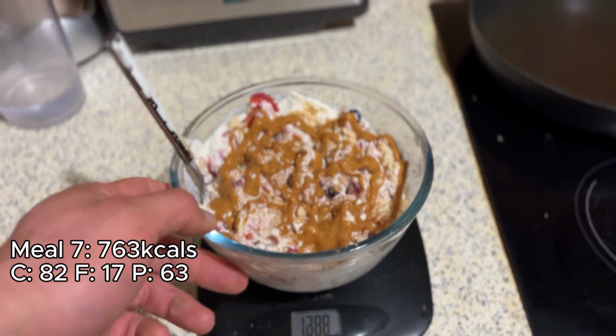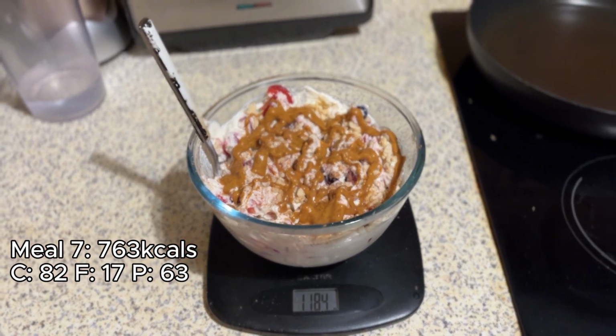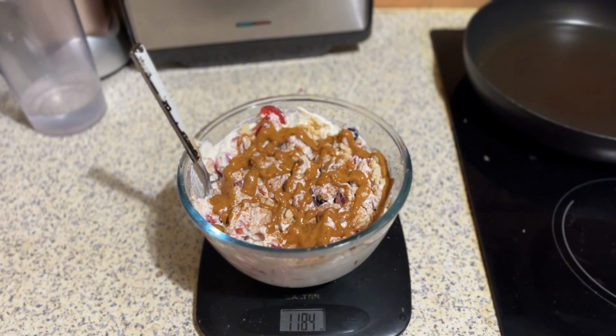All right, so 7th and last meal of the day. Now, come on, did you see how good that looked? Now in here we have 500 grams of 0% fat Greek yogurt, 150 grams of berries. Yes, I love my berries. I love my fruit and veg. 30 grams of peanut butter and 10 grams of gluten-free Rice Krispies.